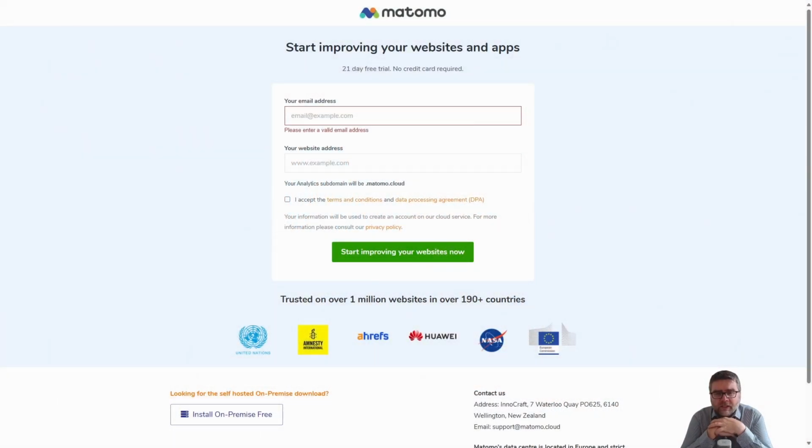Matomo offer a cloud service, which is just someone else's computer with the Matomo software on it. Again, like I mentioned before, the software between the WordPress integrated plugin, the self-hosted plugin, and the cloud is virtually identical.